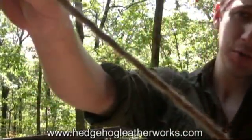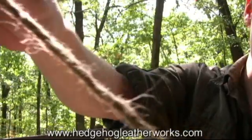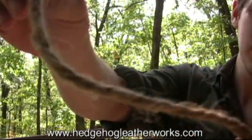So there are essentially three different things that you're going to need in order to make this tinder kit. The first one is called jute twine. It is spelled J-U-T-E, and this is just a natural fiber twine that is available at almost any hardware store and a lot of craft stores too.